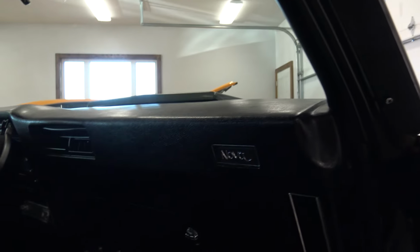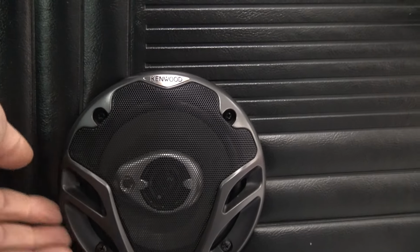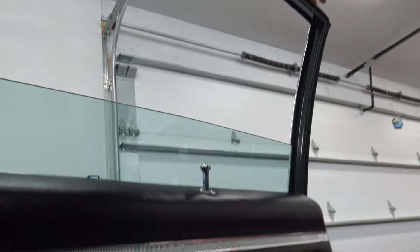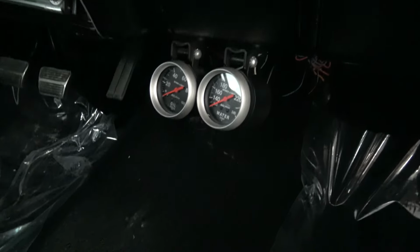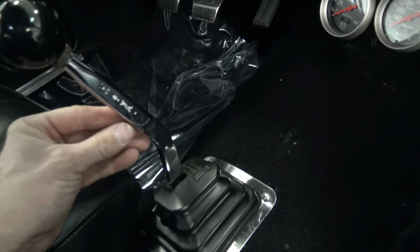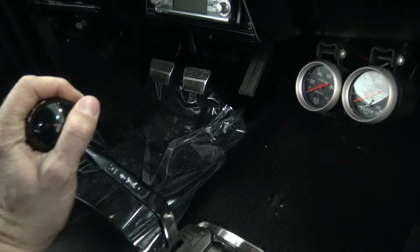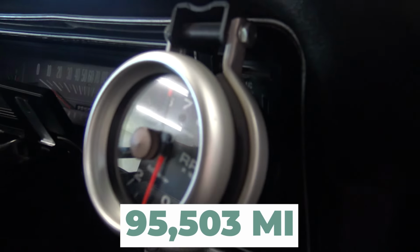Dash pad looks perfect. And they did go ahead and put some Kenwood speakers here in the door panels. Door panels are in excellent shape, and the windows roll up and down perfect as well. Very nice and smooth. We got some aftermarket gauges, aftermarket tachometer, brand new Hurst shifter, 5-speed transmission that just makes this car just phenomenal and fun to drive. It's got 95,503 miles on the odometer.